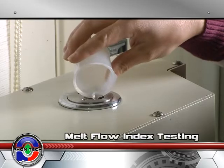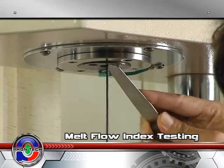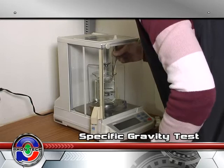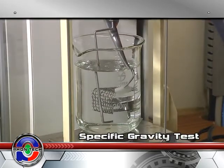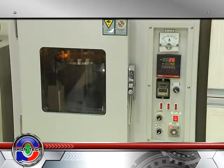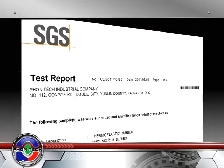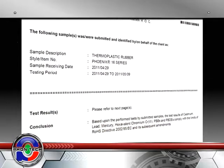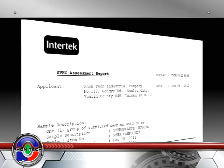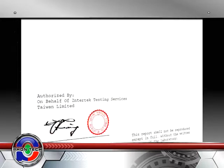Melt flow index testing. Test the melting of the products according to specific temperature and loading. Specific gravity test. Test the specific gravity of materials according to the specific gravity of water. All testing is recorded for reference at the final quality control inspection. Apart from that, Phon Tech products have been certified by SGS, conforming to ROHS, FDA, and REACH, giving customers more confidence in our products.